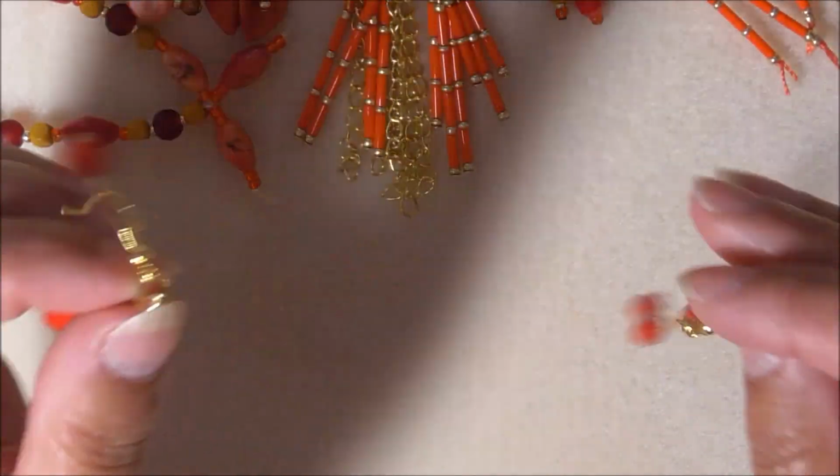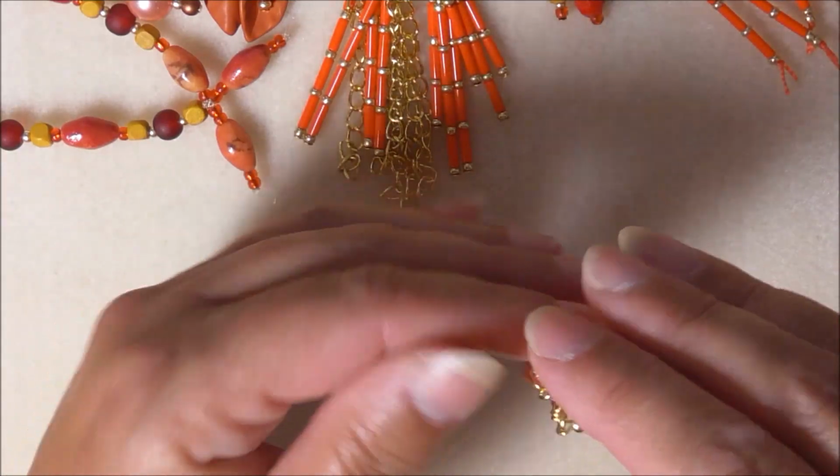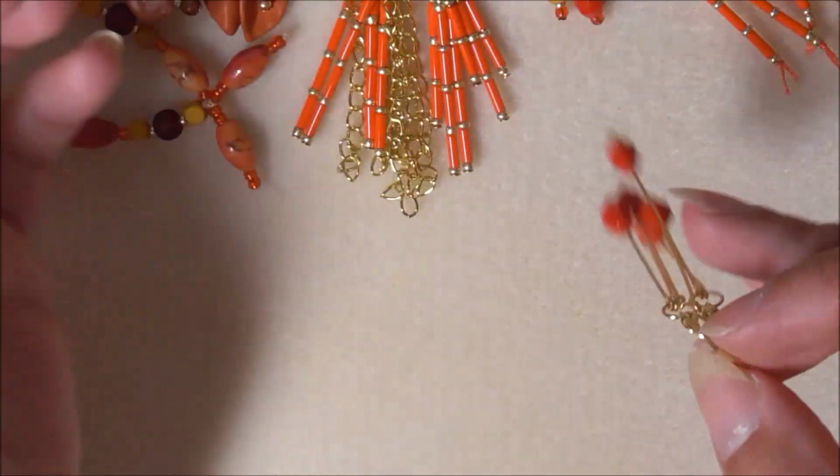And another pair. See, all these match again. I'm getting good at this matching business, aren't I? I really like them. Like a waterfall. Nice.